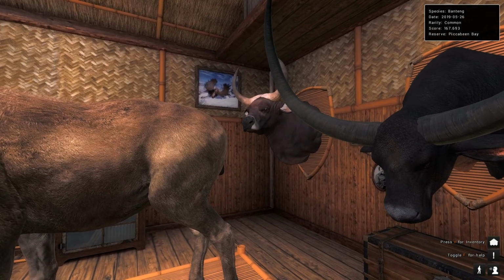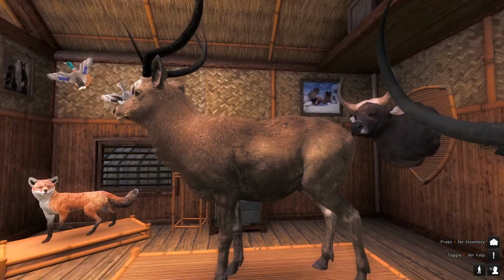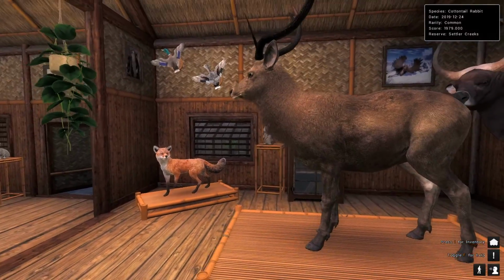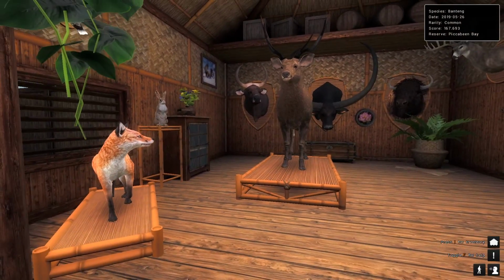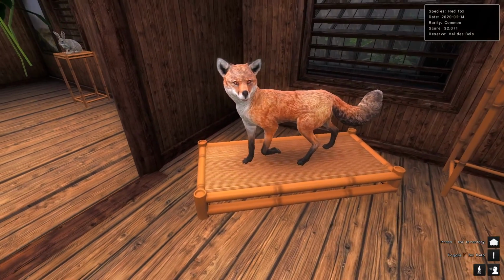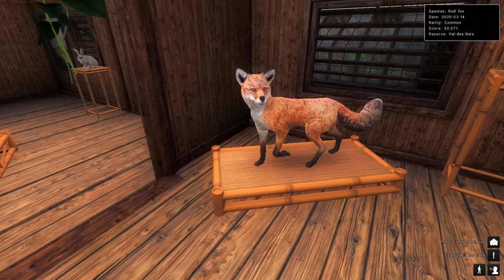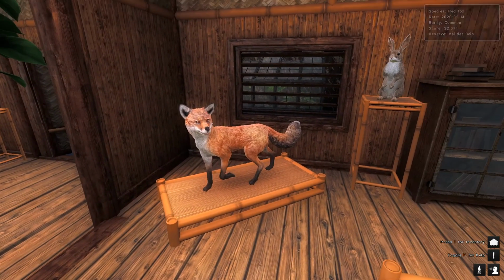This one's 167, another big Banteng. Not as big as the other two, but also kicked out of the main lodge. I believe this guy also got kicked out of the main lodge. Yeah, 248. Also kicked out of the main lodge. Now this one didn't get kicked out. This one found a spot in here because the medium platforms in the main lodge were already full.